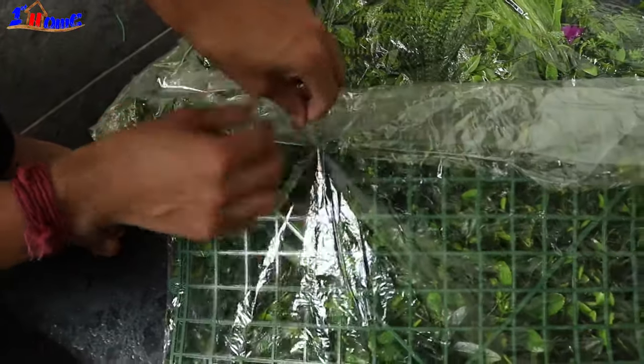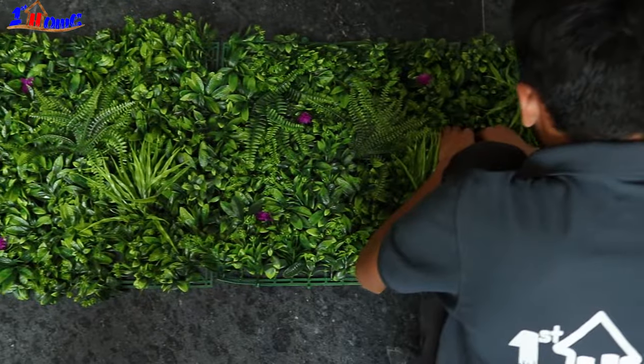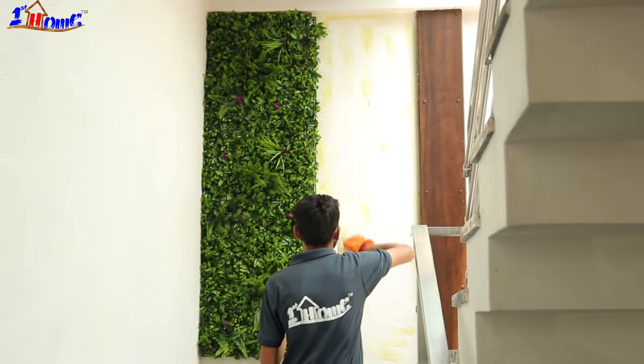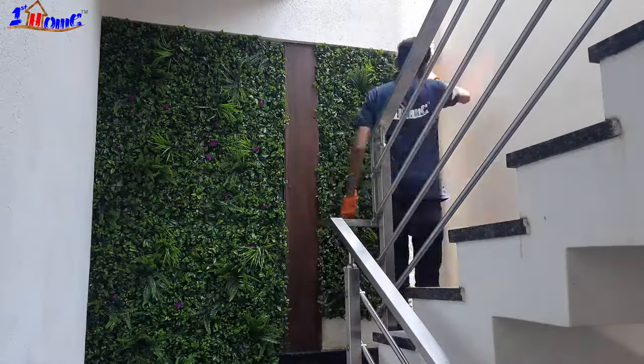Hi, I'm Sharun. Actually, I found First Home near my old house. They had a lot of innovative products and this is all UV coated, so the sun or outer rains and all doesn't matter. The product quality is also really nice. And I really like their work, so I had given them the project. It's come out really good.